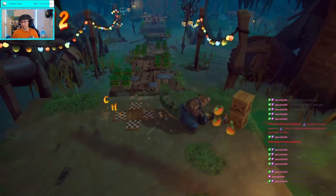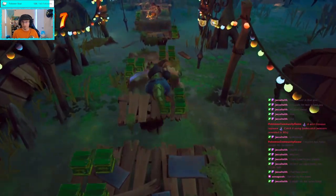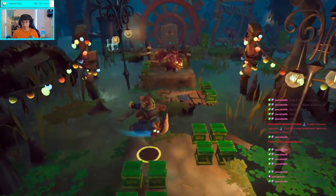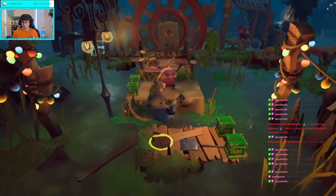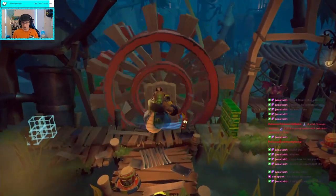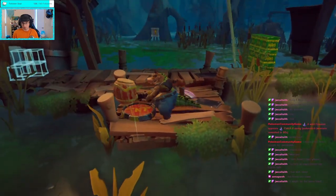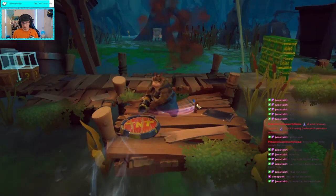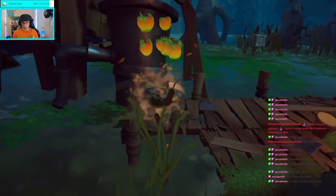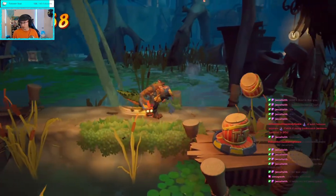This is the same level. I did repeat this level to try to get the less than three deaths and all crates missions. We'll just have to see how it goes.